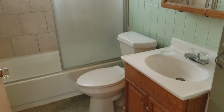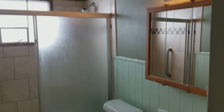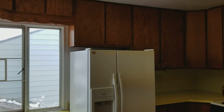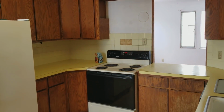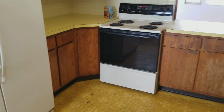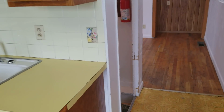The tile's decent. We did put in a new toilet. The old toilet was disgusting. I will spare you the details, but we replaced that. And here's the dining room. The kitchen is beautiful. Good old 70s cabinets and countertops. Again, if we were gonna remodel this, we would have gutted the whole kitchen. Would have been a very expensive project.